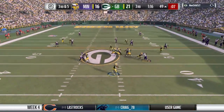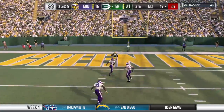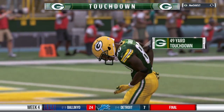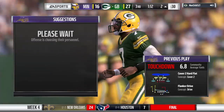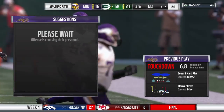From the shotgun, he'll look to throw. He's going to air one out. And he will get this into the end zone. Touchdown, Green Bay. Their dangerous wide receiver, his 3rd touchdown of the game and 4th on the year. And the Packers add on to their lead.